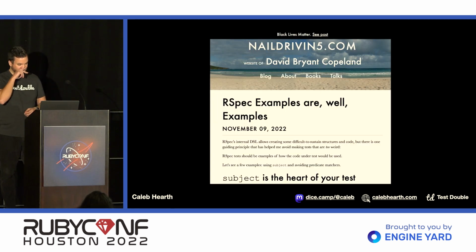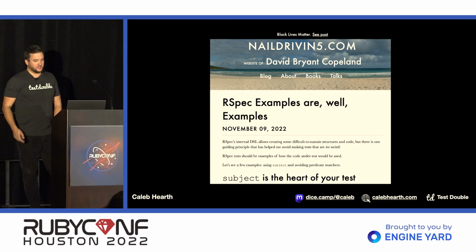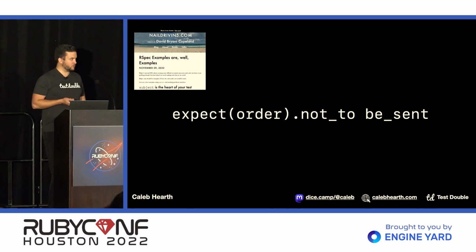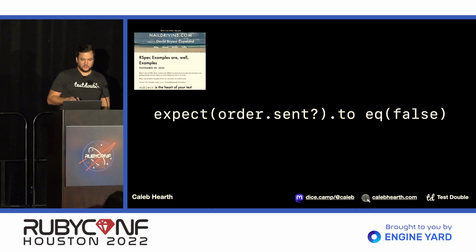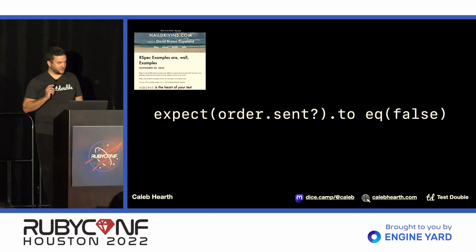David Bryant Copeland recently wrote, "RSpec examples are, well, examples." The article's thesis is that predicate matchers, such as expect order not to be sent, should be avoided in favor of expect order sent to equal false, which is a good point. I have to say it's a good point because unlike Gerard Meszaros, Martin Fowler, or to a lesser extent Dave Thomas, David might actually be in this room, or at least at the conference.